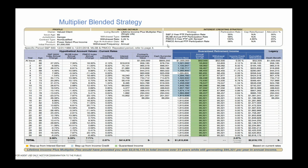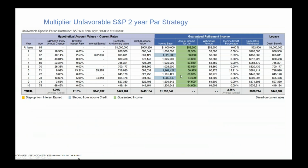So this is a most recent illustration. As you can see, we started with $1 million, and by age 90, we've paid out $2.6 million. Pretty big deal. The other thing that I like to focus on and point out to individuals that like this type of a unique design in the product is it's all about the design of the product and not necessarily based on an illustrated number, okay?